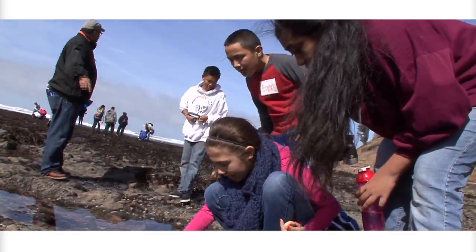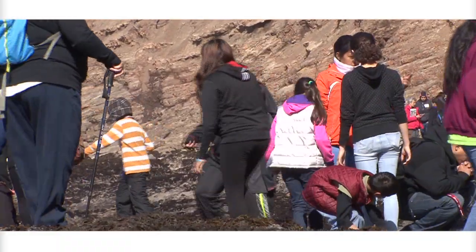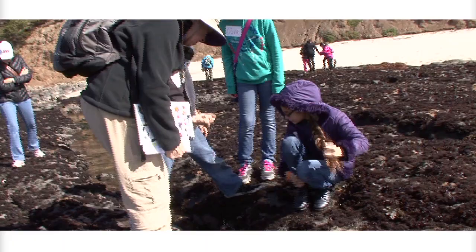There's something about when a kid figures it out, when all of a sudden they get it. I had a boy who, before we went to the tide pools, thought that the sand on the beach had been brought by people who brought it in buckets. One of the docents was able to explain to this young man why there's sand on the beach.